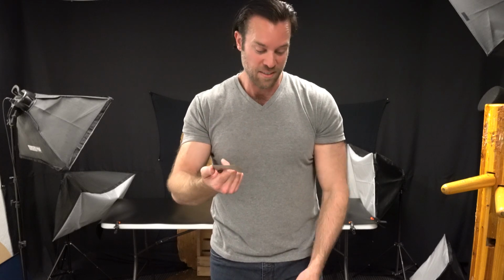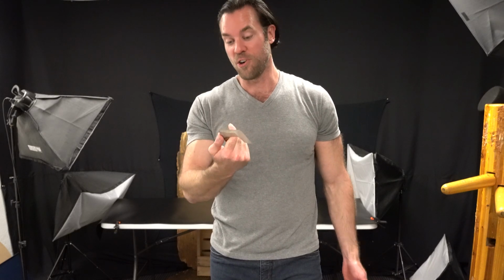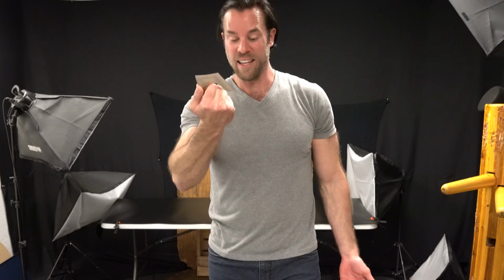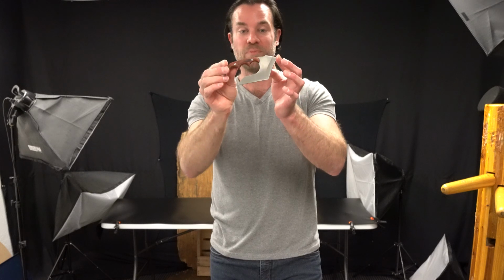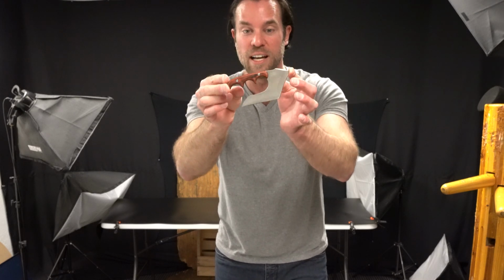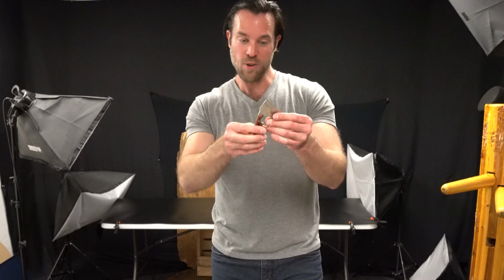It weighs only 2.5 ounces, so that's pretty awesome, having something that light as a concealed blade. Definitely check your local laws before you decide to carry any weapons, but I think this is pretty neat. And this is less than 5 inches long, so tiny, tiny little knife. I like that. Pretty cool.